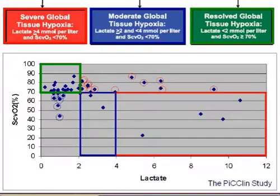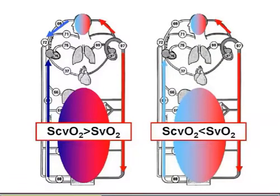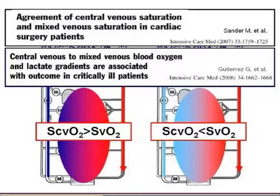Rivers took all his patients, the control and the early goal-directed therapy, put them together in a later study, and divided them into 3 resuscitation groups. It is obvious that he does not have, never had, patients that have high lactate and high SCVO2, but we do. And then, of course, there's the problem of the relationship between the SCVO2 and the SVO2. And indeed, when the SCVO2 is lower than the SVO2, this has a big significance. These are 2 very good studies showing that this gradient is due to the reduction in oxygen extraction of the splanchnic circulation, most probably, and has a very bad prognostic value.